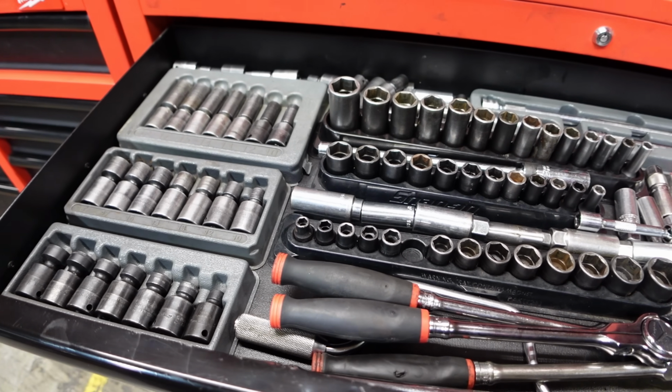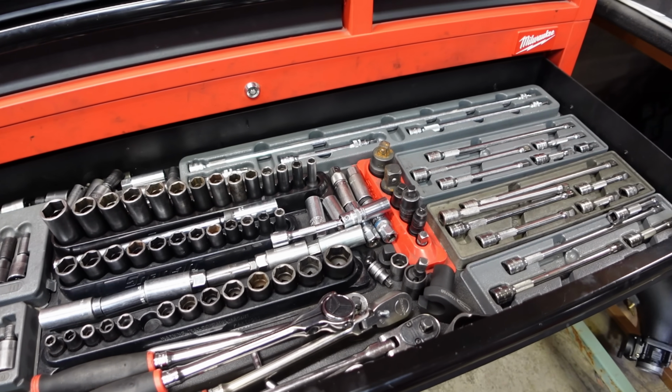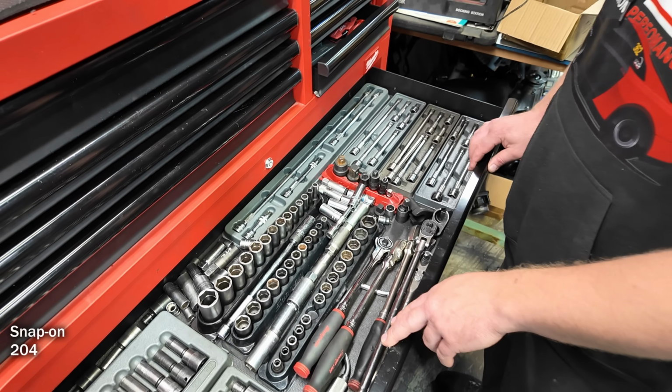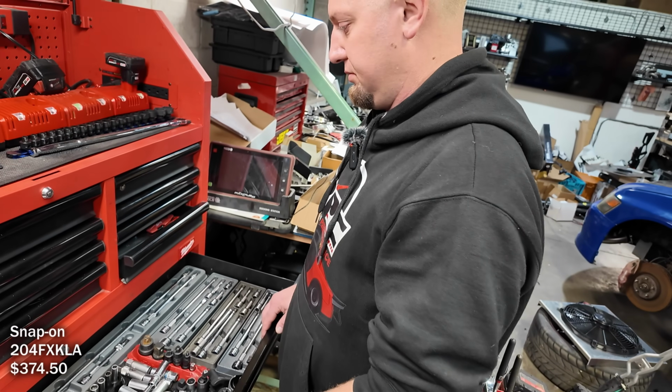I have about every extension you can do. The wobbly ones, I love those. Those things have been used a ton. The locking long ones are nice, though. Oh, yeah, locking for sure, especially for some of the exhaust bolts that are way up there. That's nice to have.